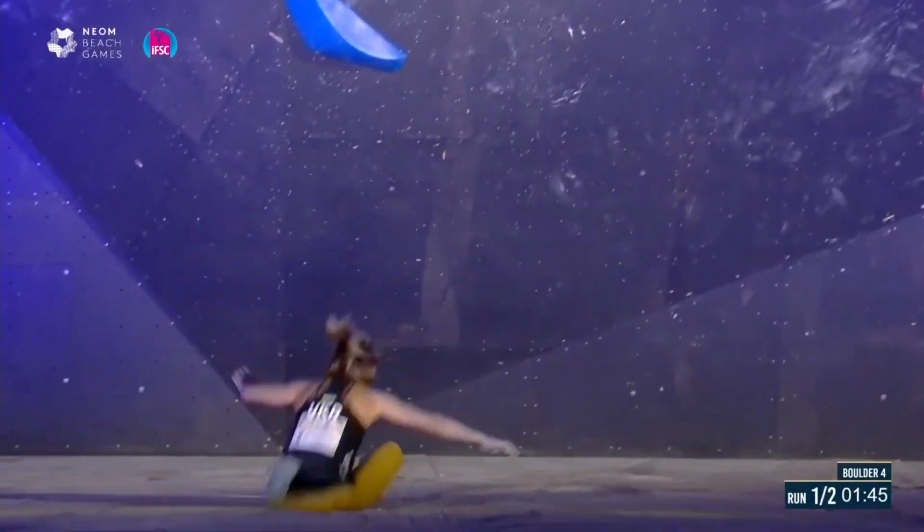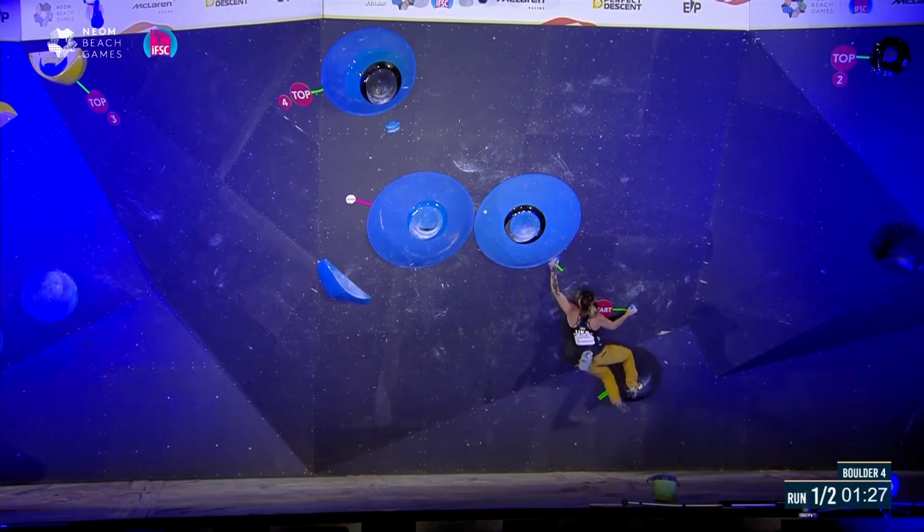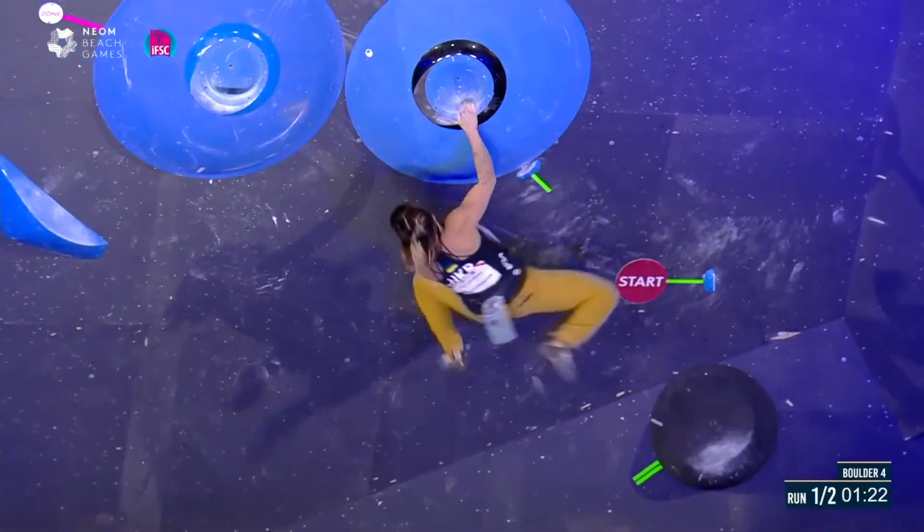Comes up into the sloper, hits the left, go crazy for it. And there's quite a big crowd here in the audience tonight. There's some local Saudi climbers who have come in from the area. And of course, everyone else from the campus come. You might as well.